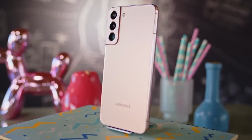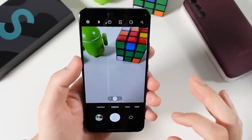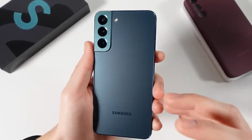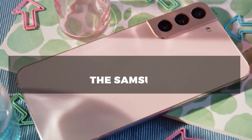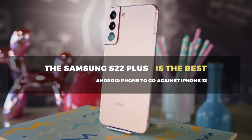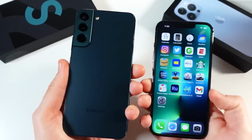The camera is getting a video digital stabilization to ready all videos, while the sensors are 23% larger to invite more light for images. Additionally, you get 4 years of Android software updates and 5 years of security support. The Samsung S22 Plus is the best Android phone to go against the iPhone 13. And here is what to expect when you buy yours.